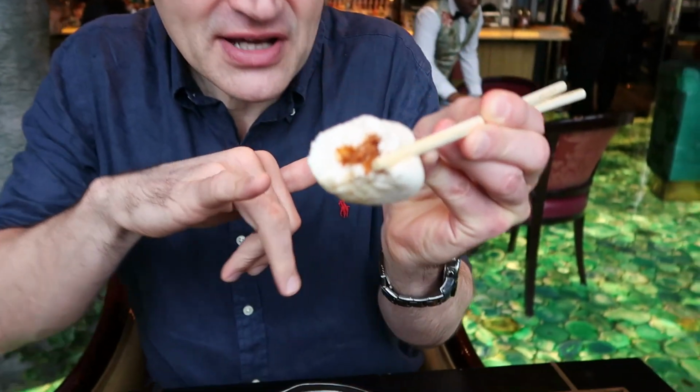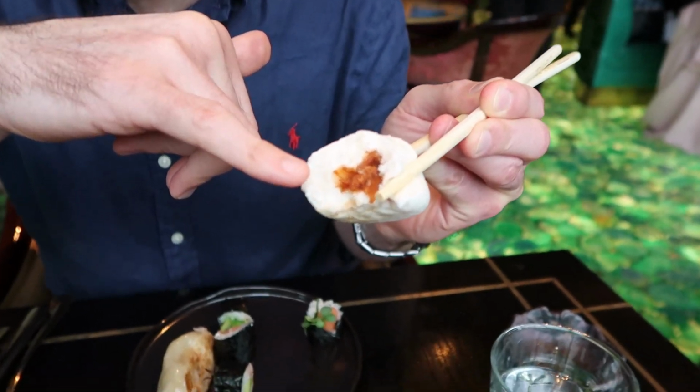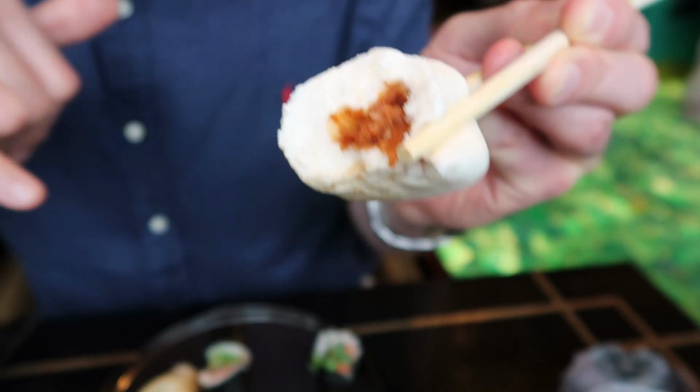Wow. I'm not getting much flavour. I think that's the overwhelming power. Right, let me try this with that. It's very, very nice actually. Very, very soft bun. Inside there you can see it's got the vegetables in it. So again, it's good. The food is really good.